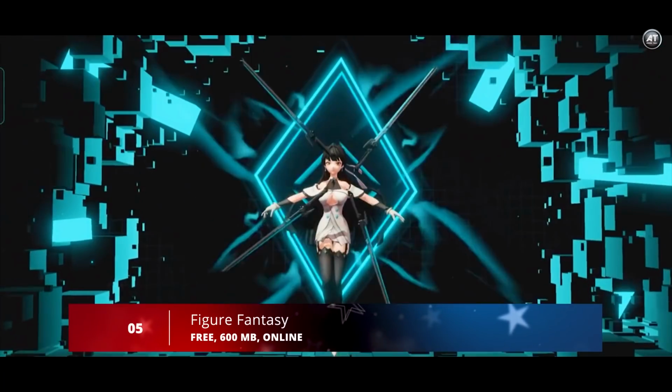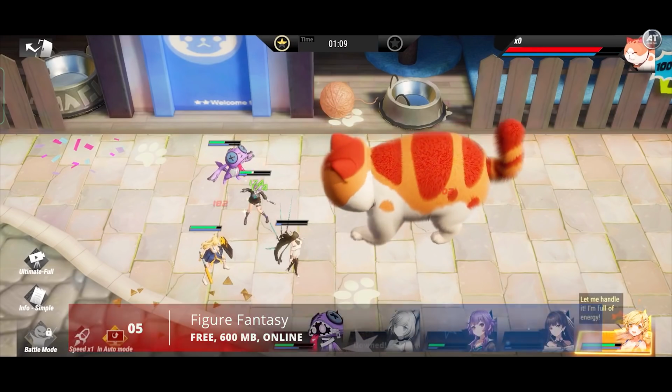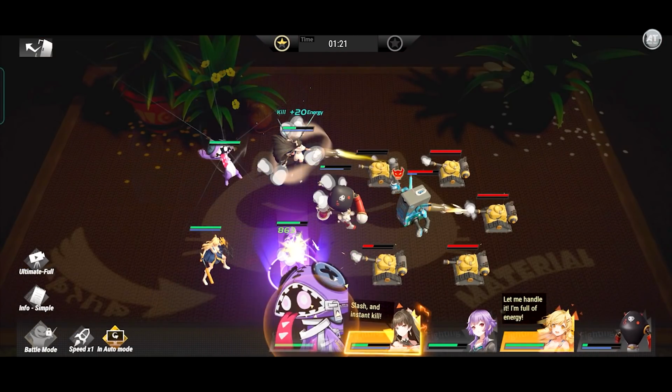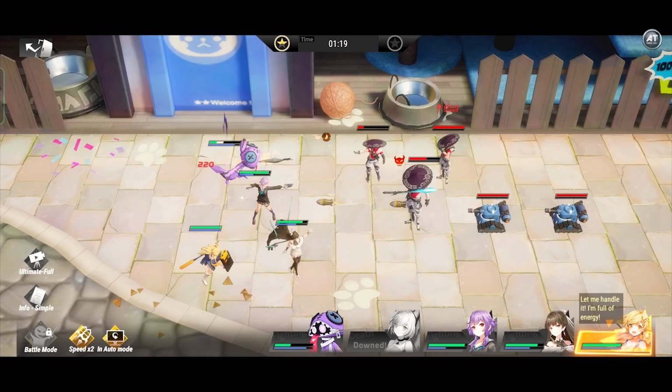Moving on to number 5, we have Figure Fantasy. Figure Fantasy is a 3D idol figuring mobile game by Como Technology, where you'll become the figurines master and get to experience a wonderful adventure in the miniature world. It's worth noting that this project was executed at a high level.